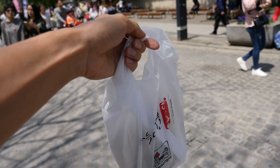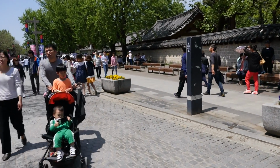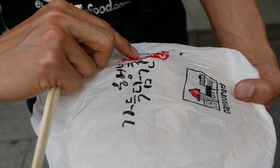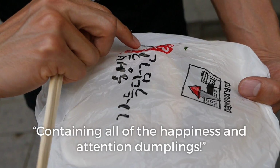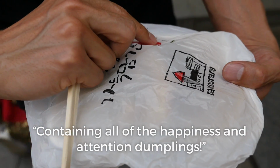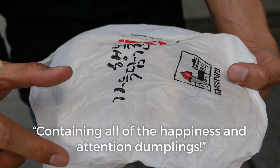The line went fast and it's set up bakery style. All of the different dumplings are pre-prepared and you just point and choose the dumplings you want. They put it onto a little tray, cover it in plastic wrap, and then stick it in a bag and you can eat it wherever you like. On the bag it says Dawoorang Dumpling, and their slogan is containing all of the happiness and attention dumplings. Oh, that's a wonderful slogan.